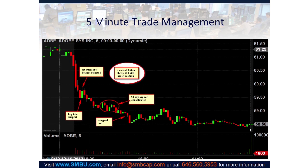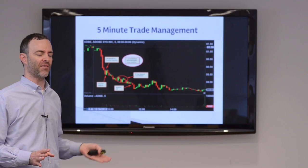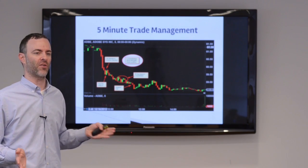And so it moves sideways for about half an hour or so, consolidating at 59. You can see it drops, starts to hold a little bit lower below 59, then eventually I'm stopped out of the trade. I continue to monitor it, and when it got back above 58.80 or so, I started to rebuild the position, waiting for it to get back above $59 a share and hold higher, because in these situations, when it's in an intraday downtrend and it's moved lower and it starts to move back up, after it moves back up that first time, you need to see it hold above a key level and then have a second break to the upside for a reversal, and that never happened.